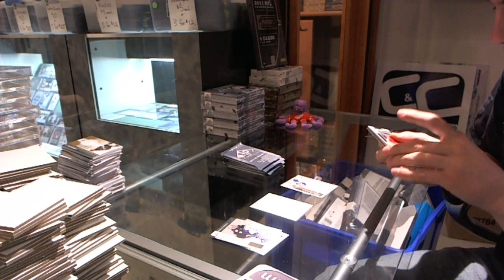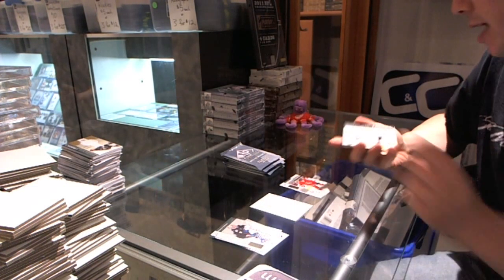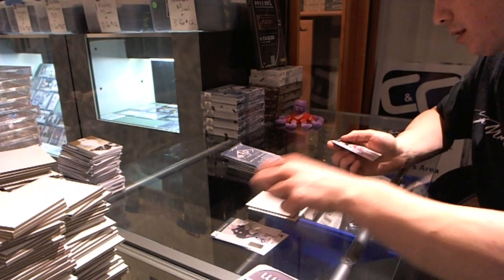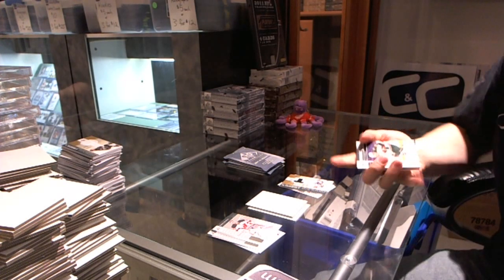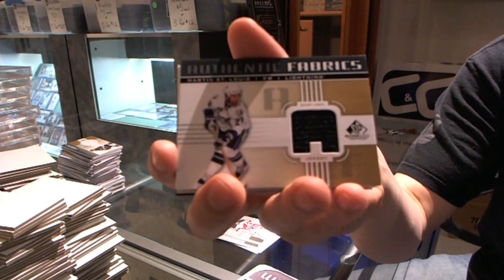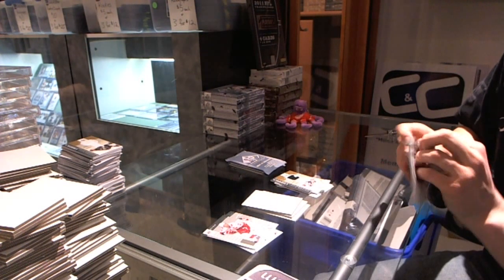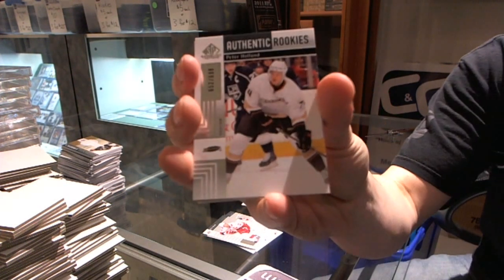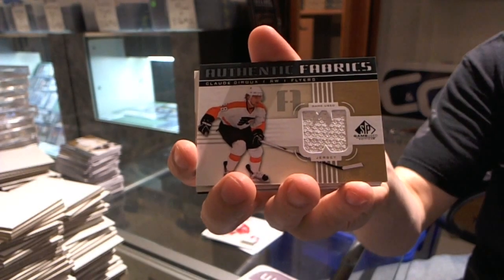Rookie numbered to $6.99 for the Ottawa Senators, Andre Benoit. And a jersey for the Tampa Bay Lightning, Martin St. Louis. Rookie to $6.99 for the Minnesota Wild, Carson McMillan. Jersey for the Tampa Bay Lightning, Martin St. Louis. Rookie to $6.99 for the Anaheim Ducks, Peter Holland. Jersey for the Philadelphia Flyers, Claude Giroux.